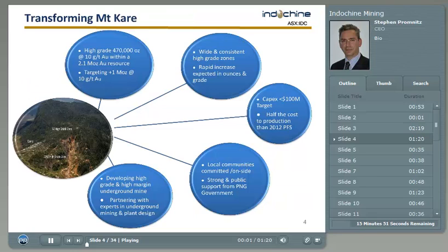So how are we going to do that? We're just breaking it quickly down. As mentioned, we currently have nearly 500,000 ounces at 10 grams within our 2.1 million ounce resource. These high grade zones are genuinely wide. Most of the high-grade zones that people look at that are above 10 grams are more 2 to 10 metres. Most of these are above 50 metres, and we're expecting that by drilling them on a close-spaced basis from underground, we can increase both the grade and also extend them down dip.